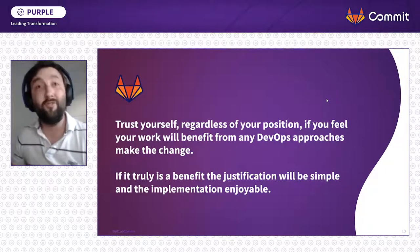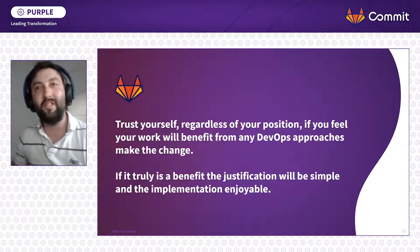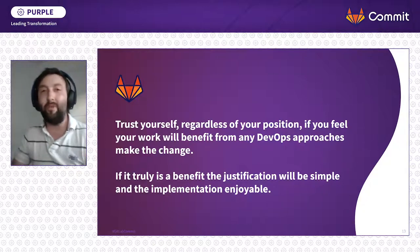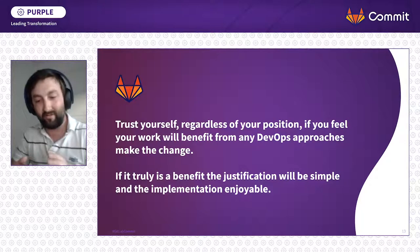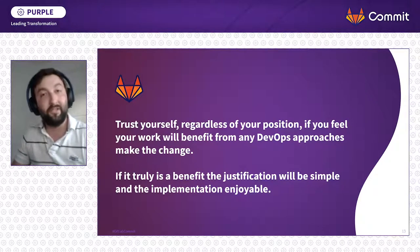As a closing remark, what I would say is go and trust yourself, regardless of your position. If you feel any part of DevOps will give you a benefit, then make those changes. If it really is a benefit, the justification will be simple.